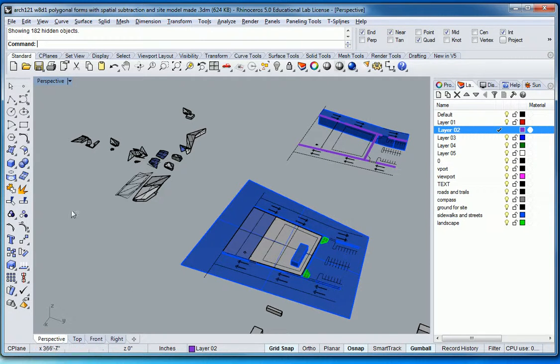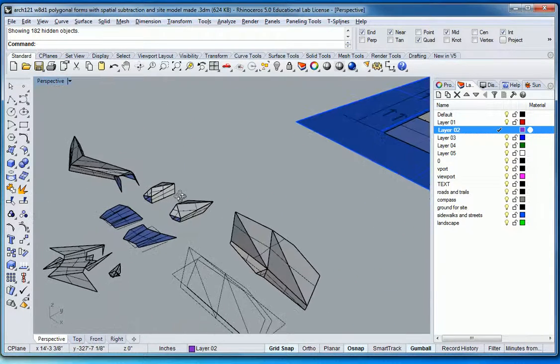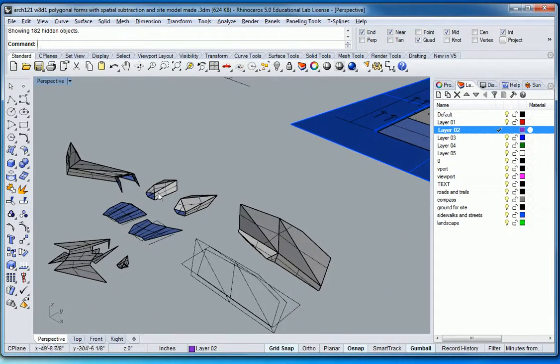So right now, we're going to use one of the forms that we've already created, just a simple one, okay? And we're going to put in a glass wall envelope that will divide the area so that we have a covered outdoor area, an indoor area, and another covered outdoor area at the other end, okay?